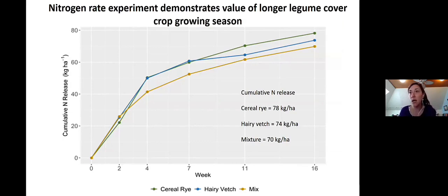So you can see that your x-axis here is the week after termination, and then the cumulative nitrogen release. So I'm showing you here, and I know I've been back and forth between pounds and kilograms per hectare, but you can see that there was between 70 and 80 kilograms per hectare nitrogen in all 3 of these treatments, which is really significant when we let the cover crops grow.